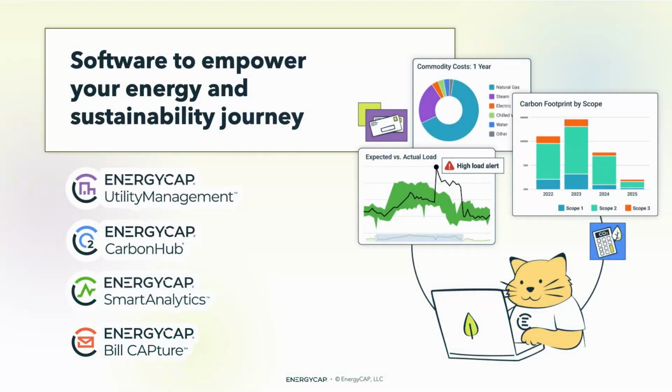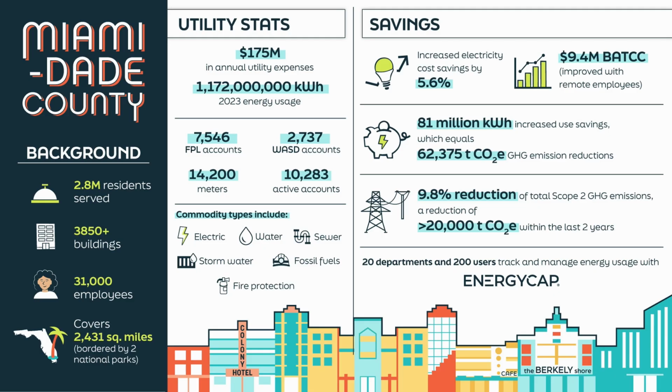But if you are not familiar with EnergyCAP, we have 3 products and then a service. So we have utility management for tracking utility bills, data, integrate with accounting interfaces. We also have Carbon Hub for GHG emissions and reporting, and then Smart Analytics for interval data, sub-meter data, tracking, reporting, analysis, and then Bill Capture Service for processing bills into utility management. And I have with me today Michele Markovitz from Miami-Dade County, one of our awesome customers, who is going to talk about how she is using EnergyCAP for her energy savings projects and GHG tracking.